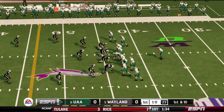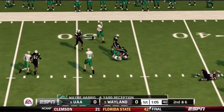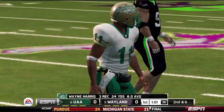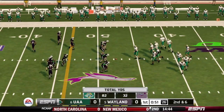They come out in a five wide set. That was complete. He's hit right away. Harris. Picks up around 5 yards with that catch. That makes it second and six, from their own 48-yard line. Second down.